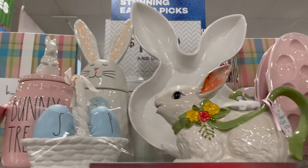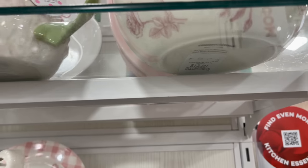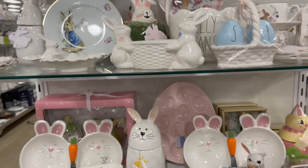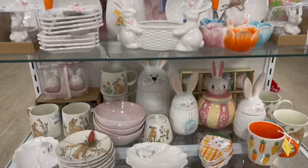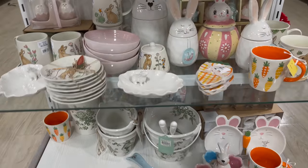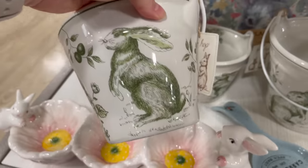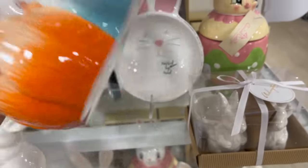This particular HomeGoods was stocked with Easter. They had so many beautiful Easter pieces of decor out that I was so happy to see. If you're looking for something Ray Dunn Easter, they have it, or just the soft pastels or the vibrant colors even. They have so many new things out this Easter that I haven't seen before.